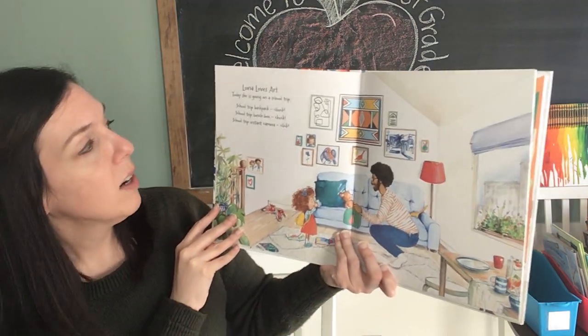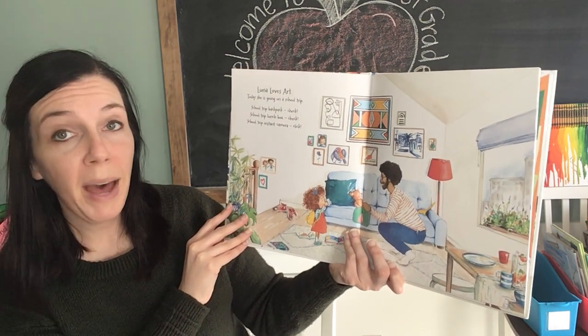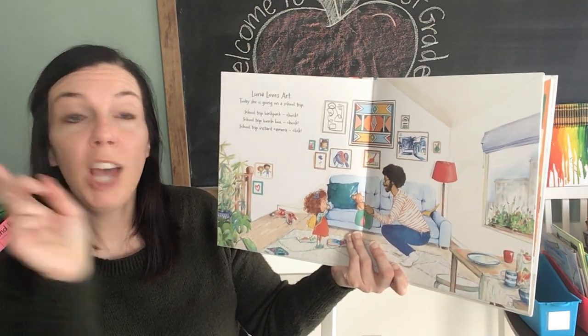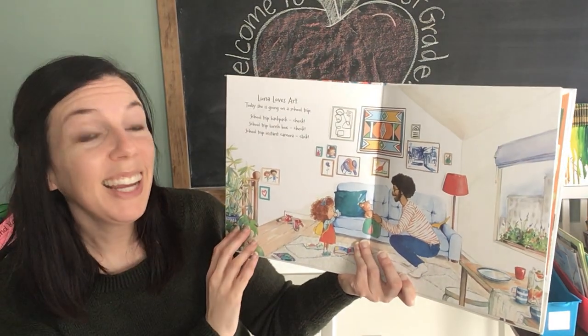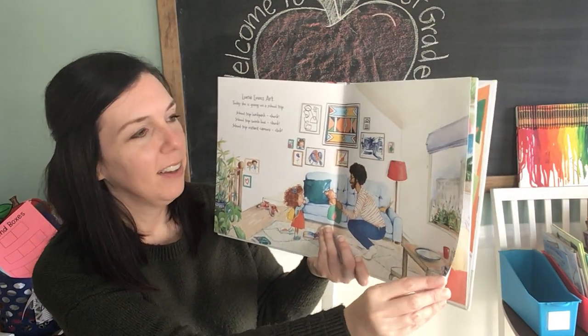Luna loves art. Today she is going on a school trip. School trip backpack? Check. School trip lunchbox? Check. School trip instant camera? Click. So she's ready, isn't she?